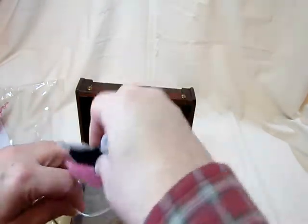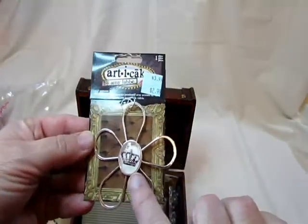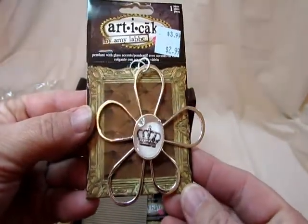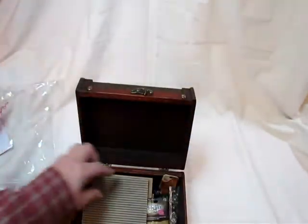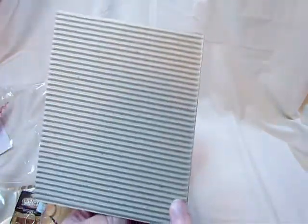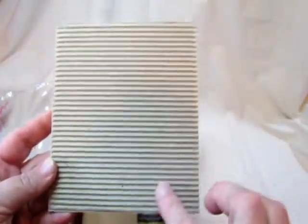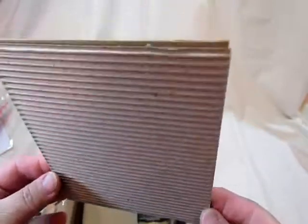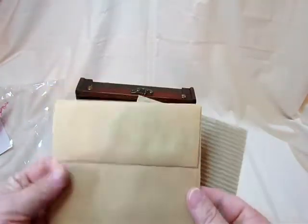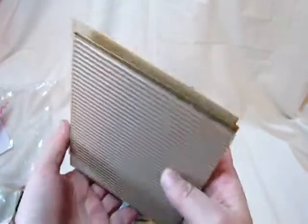I love angels and cherubs, so those are perfect. Ooh, look at an art cake. I love it. I don't have this one either. Very pretty. I love the crown. Oh, this is awesome. I never got any of this. I just use cardboard when I do my corrugated cards or whatever. So that's cool. Thank you for sharing that with me. And she also gave me a couple of envelopes to go with it. Thank you so much, Rina.